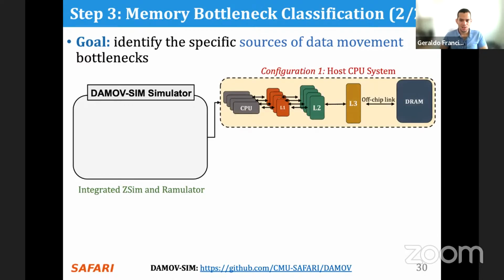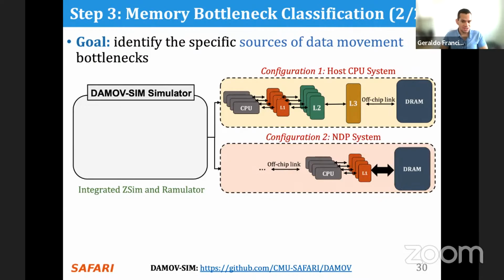The first configuration that we evaluate is of a host CPU with a deep cache hierarchy, with a 32 kilobyte private L1 cache, a 256 kilobyte private L2 cache, and a shared 8 megabyte L3 cache. The second configuration is of an NDP system with only a private read-only L1 cache of 32 kilobytes. In our paper, we evaluate a third configuration where we keep the same system configuration as configuration 1, but include a hardware prefetcher. It's important to say that the remaining components of the processor configuration across all three configurations are kept the same, so we can isolate the impact only of the cache, prefetchers, and NDP on application performance and energy consumption. This way, we can isolate the data movement bottleneck or data movement requirement for a particular workload.